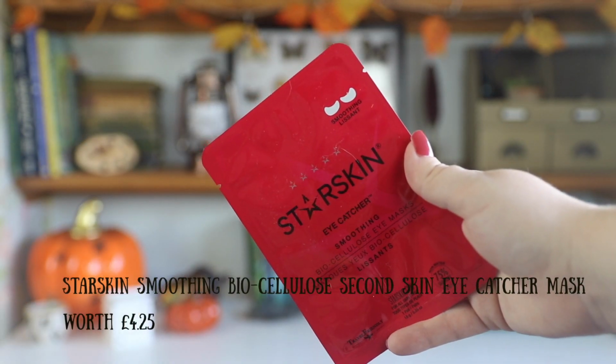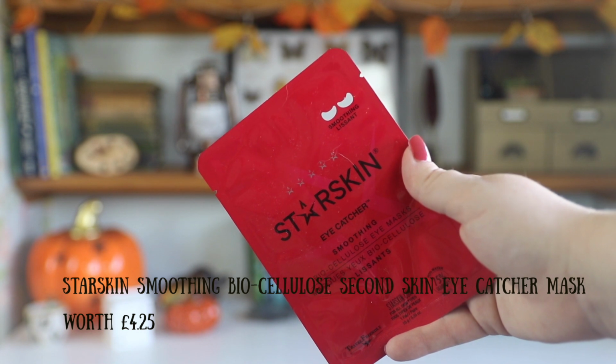The next item that we have in this box are the Starskin Eye Catching Smoothing Cellulose Eye Masks, and I believe you get one pair in here, so it's like a one-time use thing. So the idea of these is that you put them on to cleanse the skin under your eyes, and it just helps to reduce puffiness and any dryness, and it just helps to smooth the appearance of the under eye area. So really good if you're getting a lot of fatigue under the eyes, or your skin under the eyes is just looking particularly tired or dry.